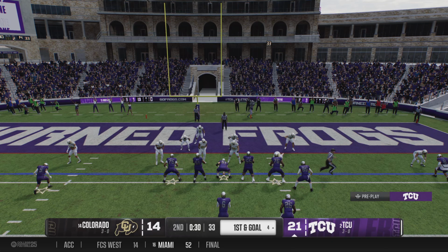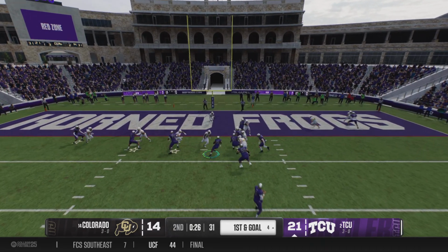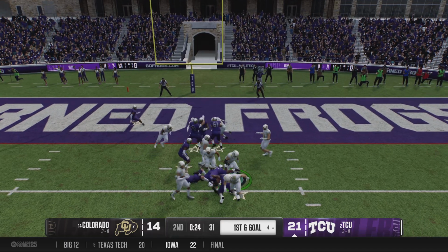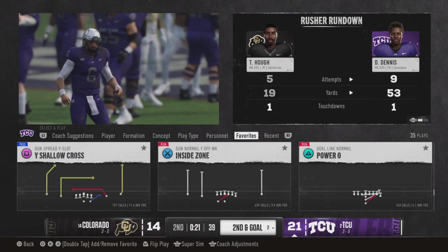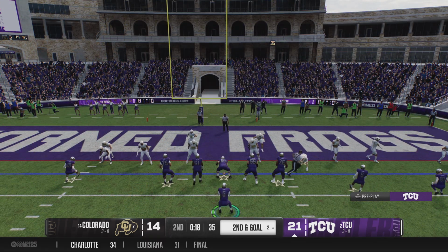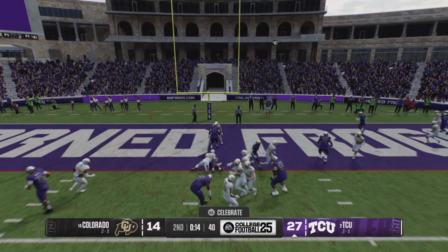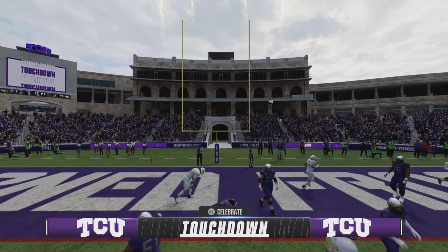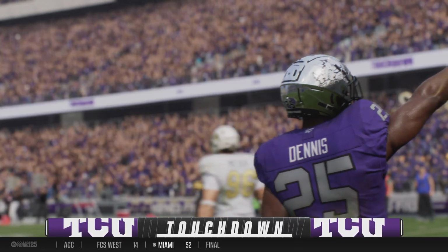This offense has been a juggernaut, and they have a chance to pad their total just before halftime. He pushes it forward all the way to the 2-yard line. Now on 2nd and goal. Tries again to get it in. Just hammer it with this running back again, and he noses his way into the end zone.